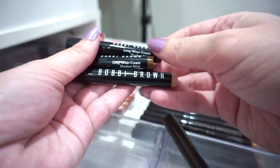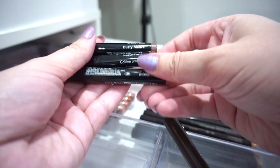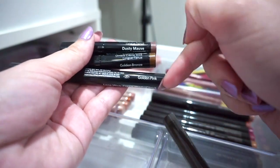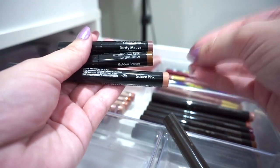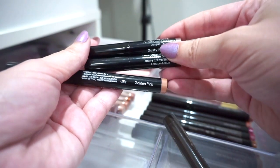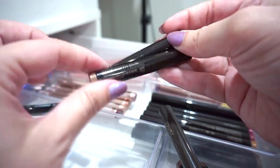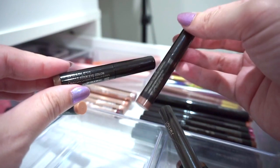Then I've got some from Bobbi Brown, Dusty Mauve, Golden Bronze, and Golden Pink. I'm gonna say yes to Golden Pink because I like this better than Laura Mercier Rose Gold color-wise. I'm gonna say no to these. Then for my mini Laura Merciers, we have Amethyst and Strapless. I'm gonna say yes to Strapless, no to Amethyst.